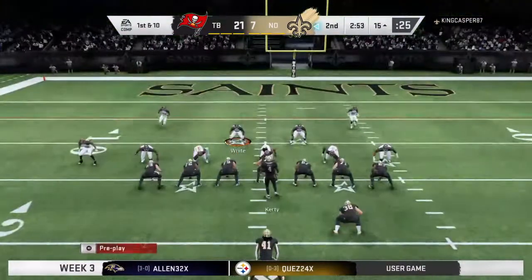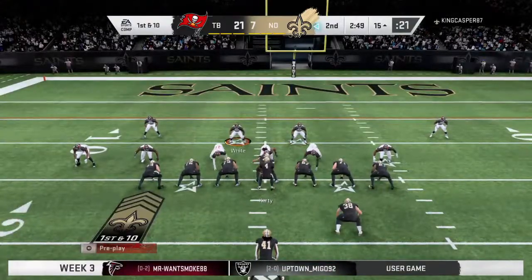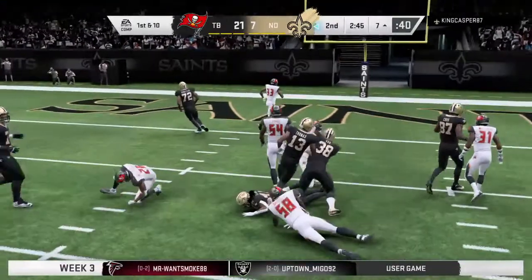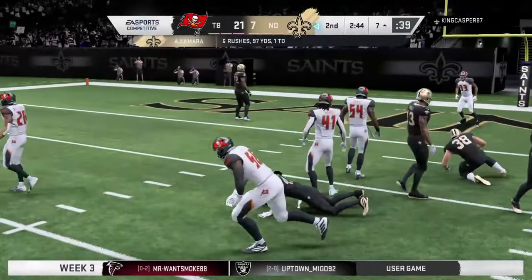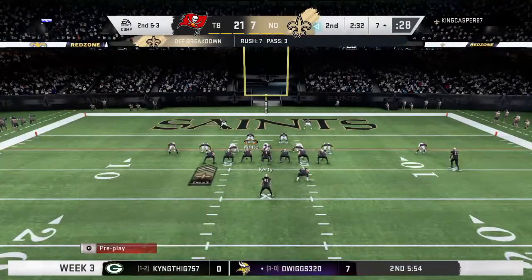So after the big play, look at this, all the way down at the 15 now on first and 10. Running with Kamara. He's taken down at the 7 after a gain of 7. So they'll come up after the gain of 7 on a 2nd and 3.